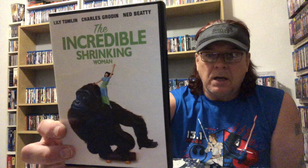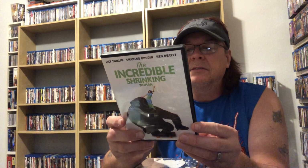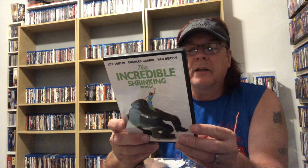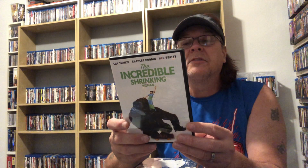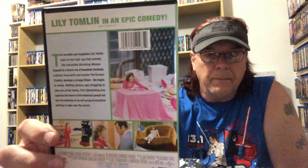Then the rest of the stuff I picked up were all DVDs. I picked this up because I actually like Lily Tomlin. There's also Charles Grodin and Ned Beatty, The Incredible Shrinking Woman. So I was looking at the back of this. I really wish they would actually print the years on these things a little bit bigger, kind of like where they're putting time and everything else. The year would be really nice, but you can tell it's an older film. You can just tell from the back. I'm expecting this to be pretty good.